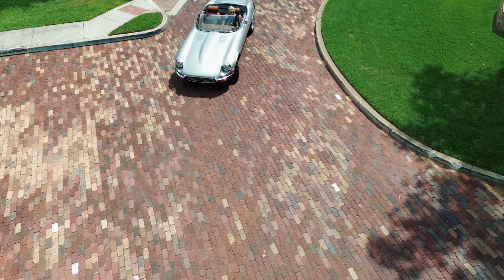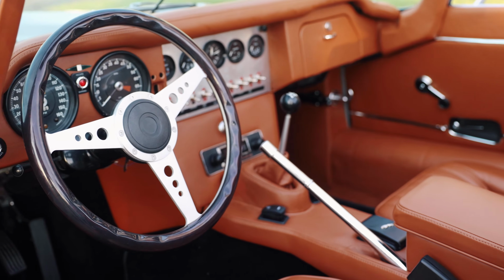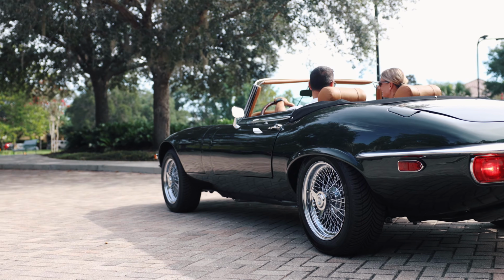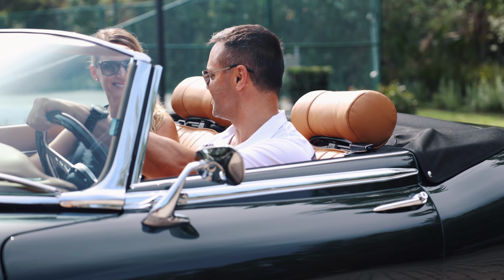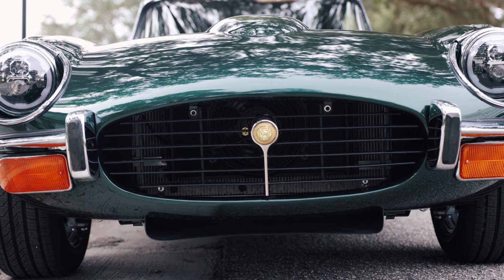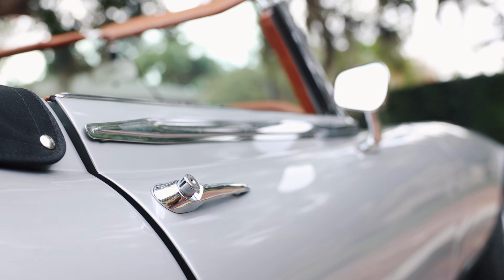The Jaguar E-Type, introduced over half a century ago, was more than just a car. It was a sensation. Breathtaking design, crafted by the legendary Malcolm Sawyer, it was a symphony of curves that seemed to defy the laws of physics. From its long, sleek hood to its distinctive oval grille and iconic headlights, every detail was meticulously sculpted to perfection. It was quite simply automotive art at its finest.